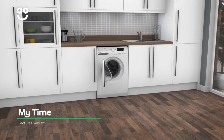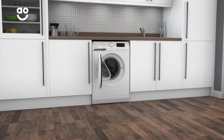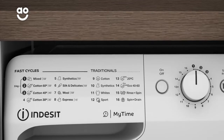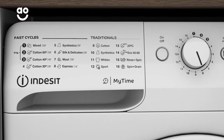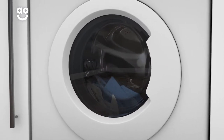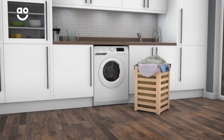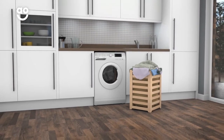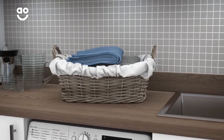Indesit's handy MyTime feature gives you 8 daily cycles that will have your laundry brilliantly clean in under an hour. Simply turn the dial and choose between one mixed cycle, three cotton cycles, a synthetic wash, delicates, wool, or a 20-minute express program for when you're really short on time. So, whether you need an outfit in a hurry or just want to speed through your looming washing pile, these everyday programs are tailored to give you sparkling results in a flash.